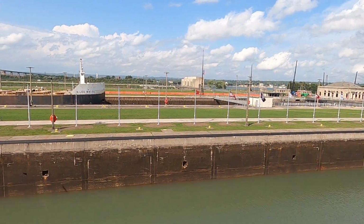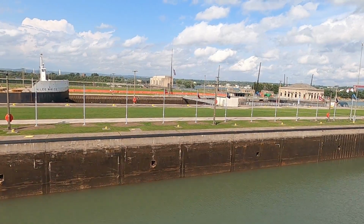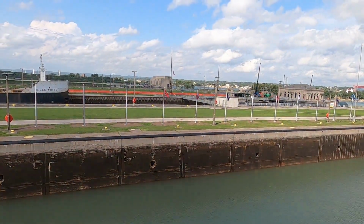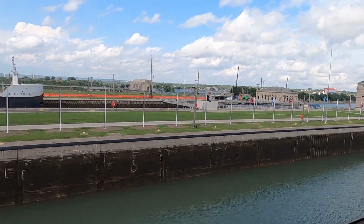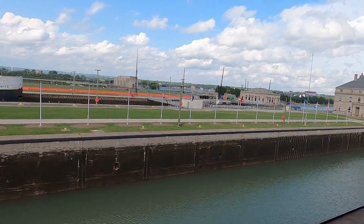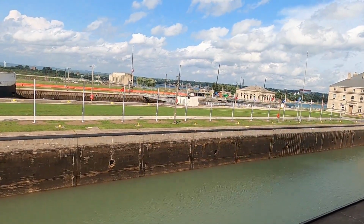Before locks were built, rapids dropping 21 feet in less than a mile stopped all boat traffic here. Canals and locks now allow boats to go around the rapids and travel between Lake Superior and Lake Huron. Locks have been in use around the world for thousands of years and use gravity to raise or lower boats between two elevations. Although there have been dramatic improvements in machinery, locks still use gravity, not pumps, to move millions of gallons of water to help boats bypass the rapids.